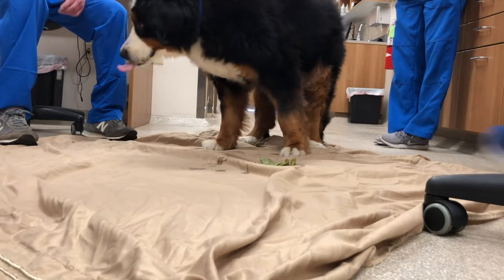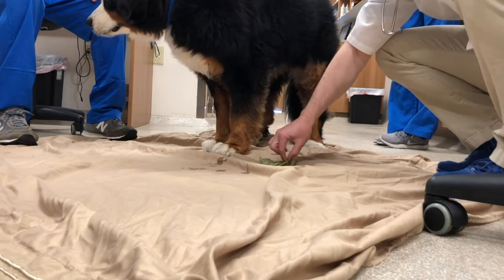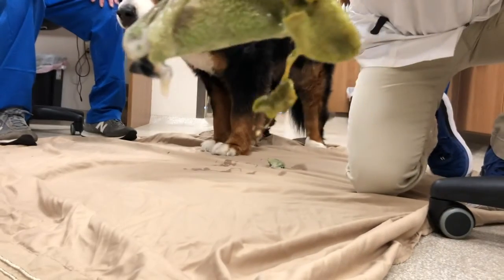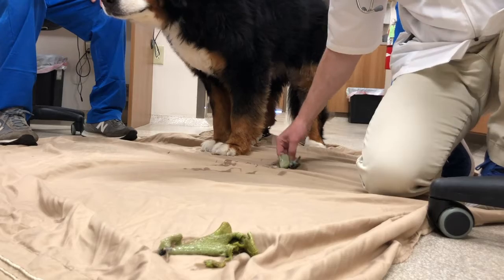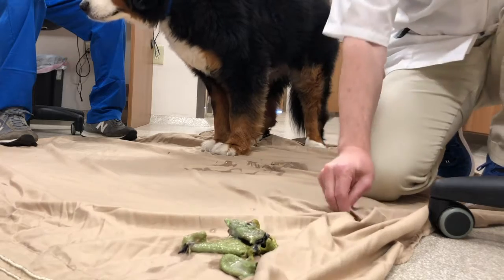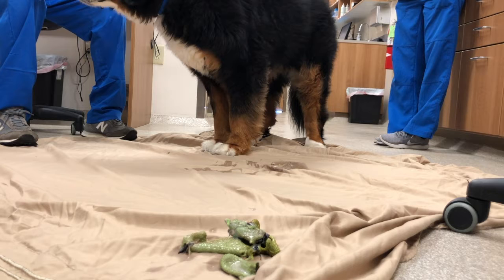Yay! They were right. I did not see that on the x-ray, but it's in there. What is it? It's a gardening glove. It's one glove. I wonder where the other one is. Yeah. Soma, where's the other one? Is it still in your tummy? She said it's coming.